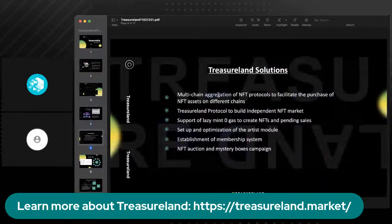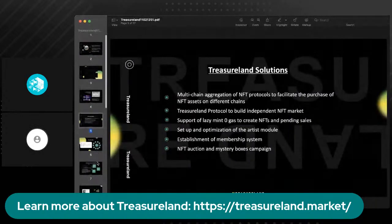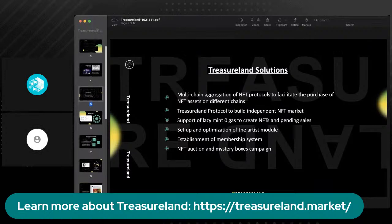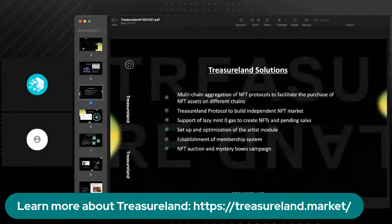The next slide: we are a multi-chain aggregation of NFT protocols to facilitate the purchase of NFT assets on different chains. At present, Treasureland supports 3 to 4 chains now: Ethereum, BSC, IOST, and maybe Polygon recently. It is also one of the largest NFT trading markets on the BSC chain.